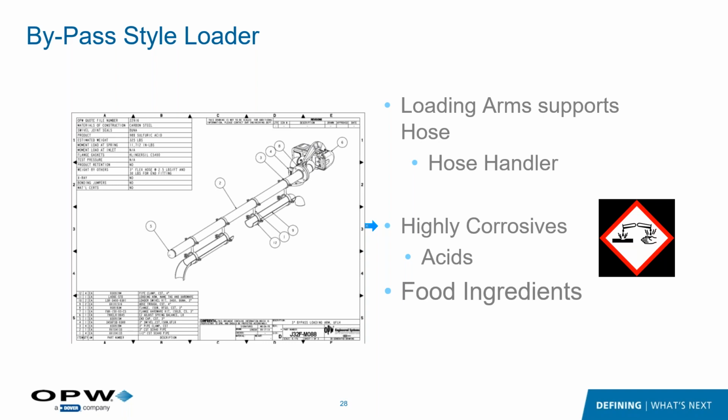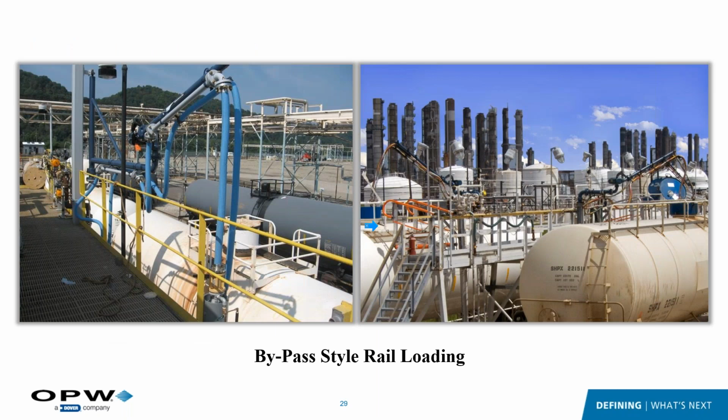So we would do what we call a bypass arm. We use the loading arm to support Teflon line piping or food grade components. So you get the benefit of a loading arm, being self-supported, being ergonomic, without actually using the loading arm to transfer the product. So we call that a bypass style arm. And this is what that might look like.